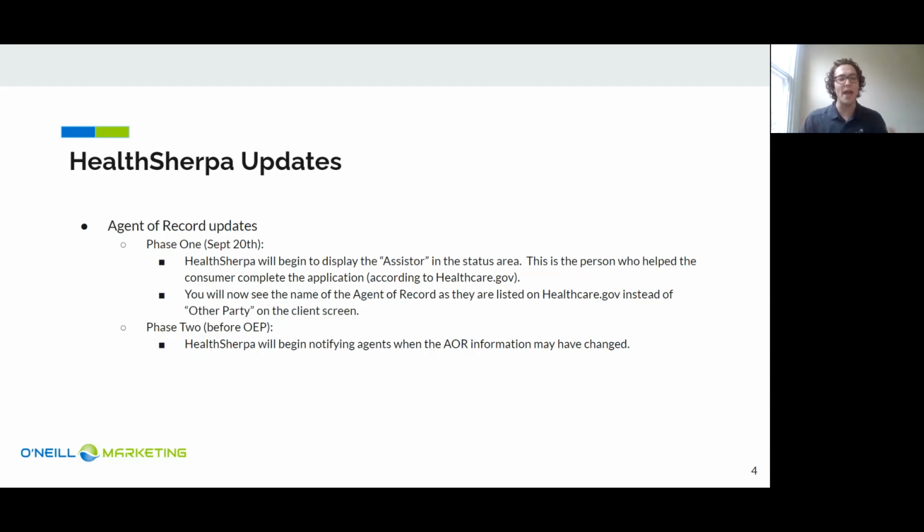so that hopefully, if you're staying on top of this, you can go see that notification and then contact the client, make sure that it was or was not authorized, and if it wasn't, you'll be able to hopefully change that back to yourself as soon as possible, which will hopefully cut down on any lapses in commissions, any confusion with any of the contacting the clients or the carrier. So we're really excited about that too.